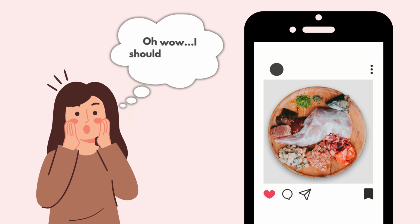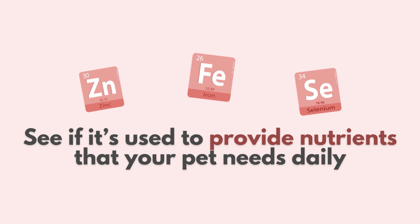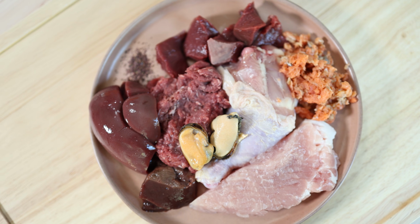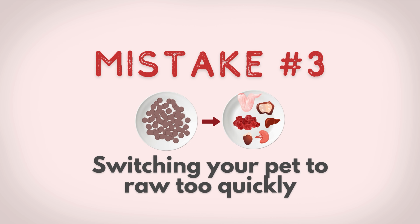Your focus should be on whole food ingredients that provide essential nutrients to your pet's diet. Don't blindly buy a supplement just because it's in another pet's meal. Look into what its purpose is and see if it's actually necessary for your pet. In general, all the nutrients that your pet needs will come from whole foods, not powdered supplements. Number 3, switching your pet to raw too quickly.